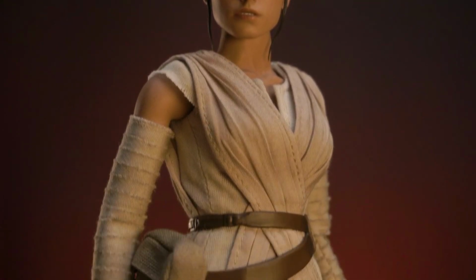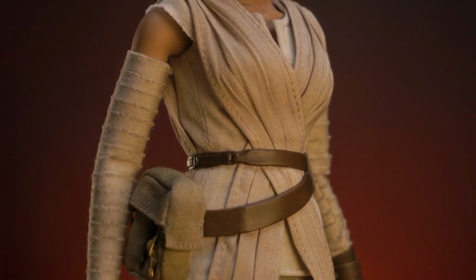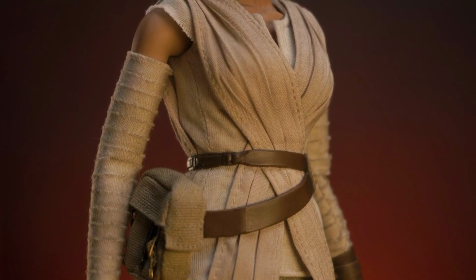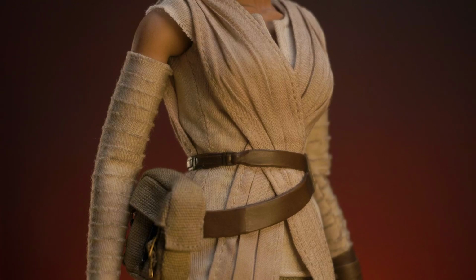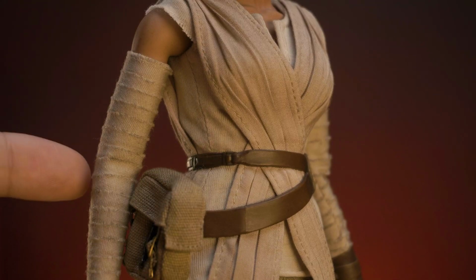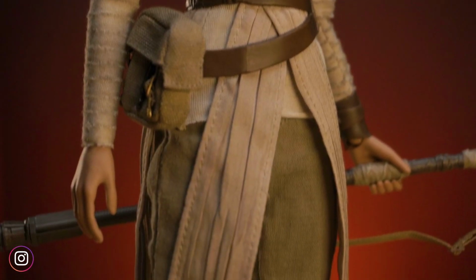So moving on down a bit here, I'm not one to get crazy with the poses, so I didn't try the ab crunches and all of that good stuff. I didn't attempt it because I don't usually do that with my figures. But going into the elbow joints, those felt really nice. I believe that's a double jointed elbow as well. The wraps here, I've noticed that they don't come loose like the Last Jedi version, which is a huge plus in my book. Moving on down.